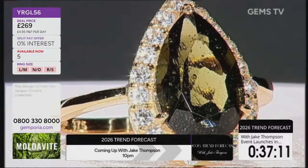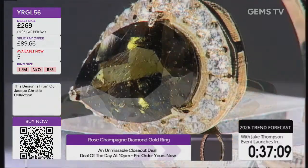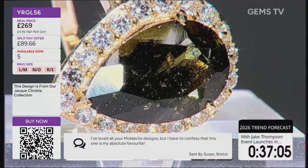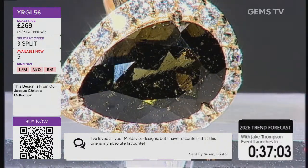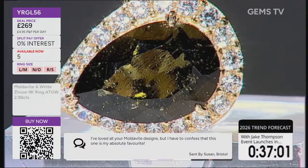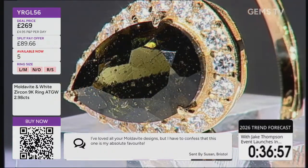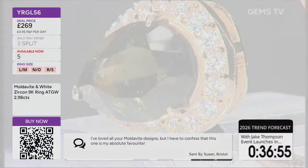Pamela has just gone and got hers. Well done, Pamela. Those of you who if you've got it in your basket, I'm wishing you the best of luck. I've loved all your Moldavite designs, but I have to confess, this one is absolutely my favourite. And do you know what? That's from Susan in Bristol.